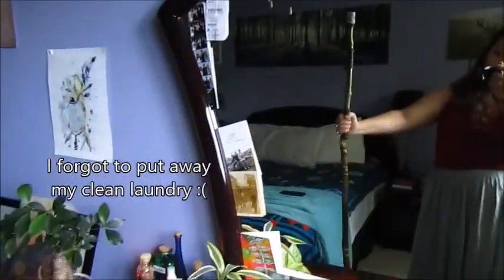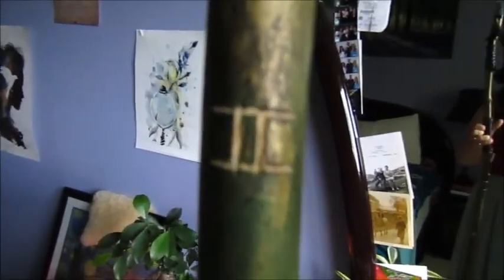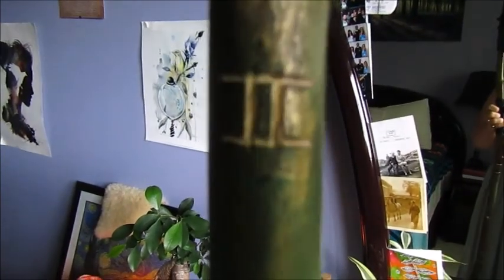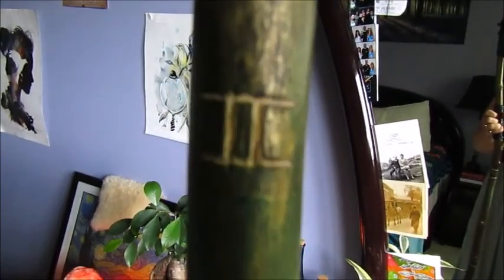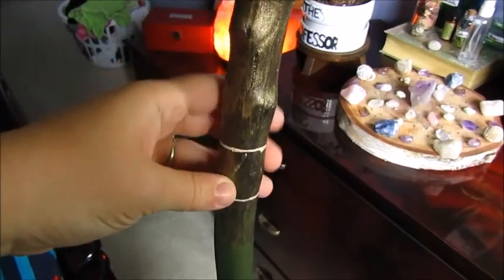I'll go through my bookshelf more in depth, maybe in a different video, but for now, this is my staff. Gemini, because I am a Gemini. Don't focus on the background, focus on my staff. Thank you. Go all the way down, there's some black fake leather. And it's mainly gold, and then going into greens.